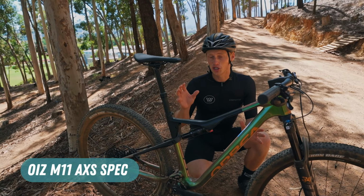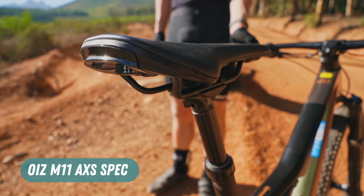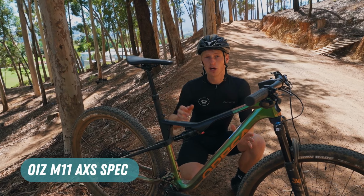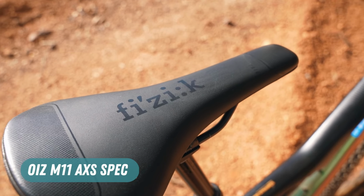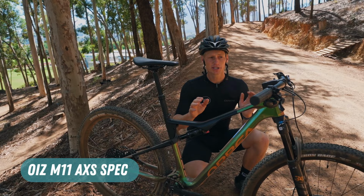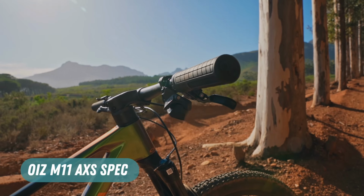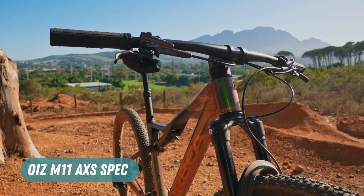It's great to see the bike's got a dropper seat post. It's the OC Mountain Control and offers 125 mils of travel on the medium, and that goes up to 150 mil on the large and extra large. We've got a Fizik Tigre saddle. The bars are also OC, Mountain Performance model, 760 millimeters wide with a 75 mil stem that offers a negative 6-degree angle.